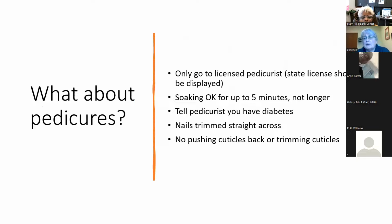What about pedicures? We had a question not too long ago about pedicures. Is it okay to have a pedicure when you have diabetes? I looked up the guidelines for this, and the main thing is you don't want to soak them for more than about 5 minutes. 5 minutes or so is okay, though. You just don't want to let them stay in there till your skin is all wrinkly and easier to cut. Make sure you tell the pedicurist that you have diabetes.